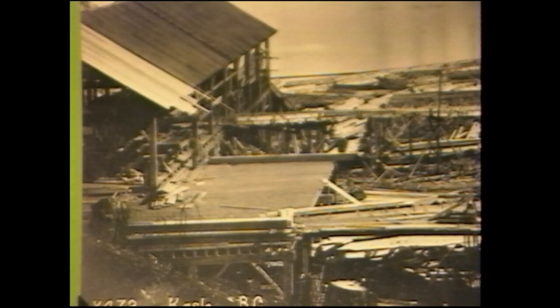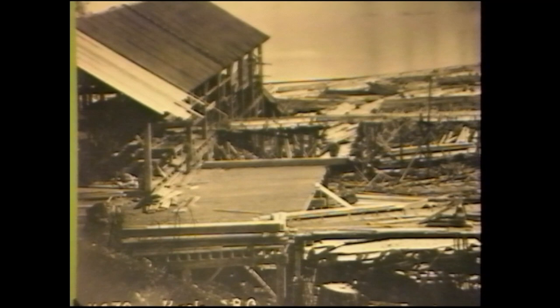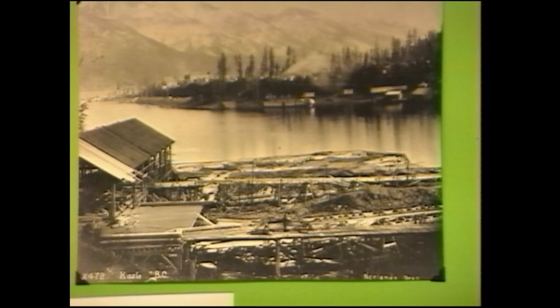Mr. Buchanan's first mill was at Harrop. It was washed away in the flood of 1894. He then located again to Caslow. This beautiful photo of Caslow shows him in the area where the marina is today in Caslow.